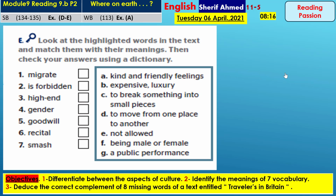Number 1, migrate. What is the meaning of migrate? Migrate, to move from one place to another. Number 2 is forbidden. E. Not allowed. Banned. Not allowed. Number 3, high-end. B. Expensive. Luxury.